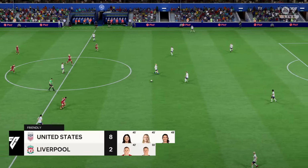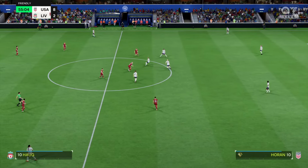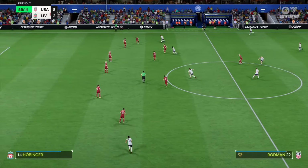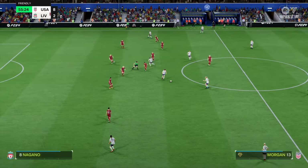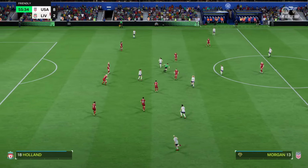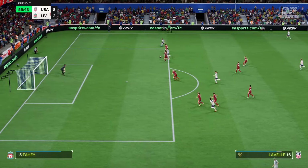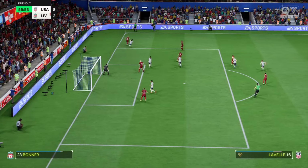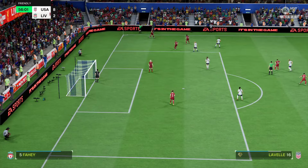So the ball rolling once more, and it's starting to feel like a matter of how many here. Trinity Rodman. No need to stop the play. On they go. Morgan. Lindsay Horan. Lavelle. Doesn't want to lose it now. That's crossed the line. It'll be a throw.